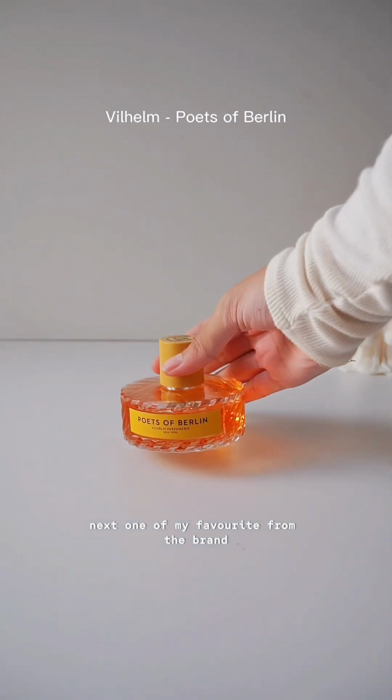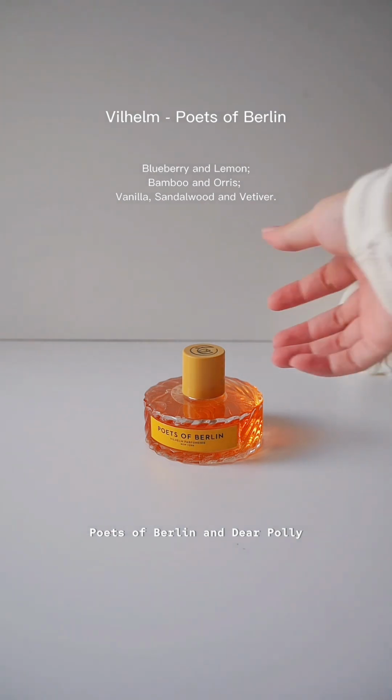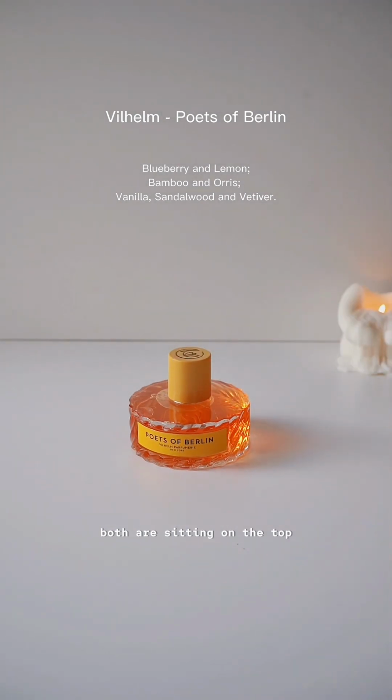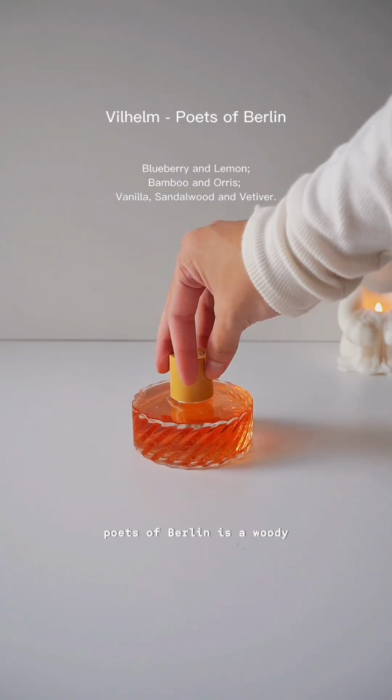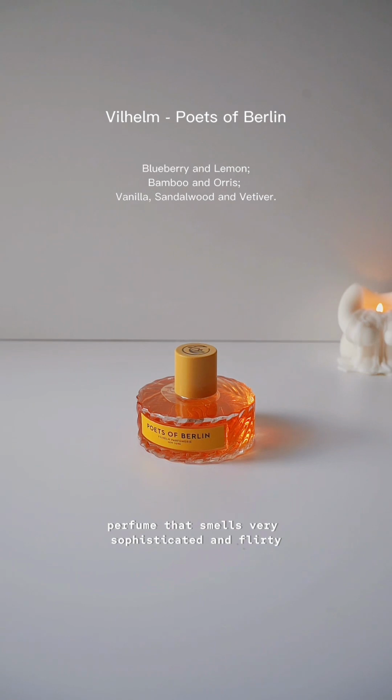Next, one of my favorites from the brand, Poets of Berlin. Poets of Berlin and Dear Polly are both sitting at the top of the pyramid. Poets of Berlin is a woody, fruity, vanilla perfume that smells very sophisticated and flirty.